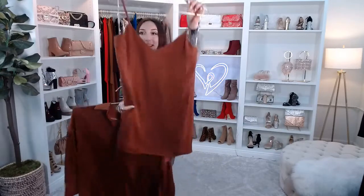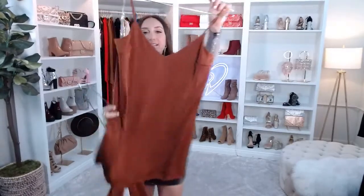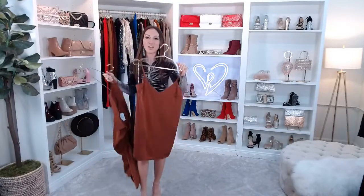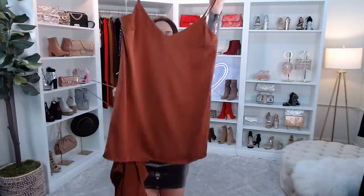So let's talk about this slip dress first. The Weekend Chic Satin V-neck slip dress. I absolutely love this because it's just so easy. A slip dress is just a timeless classic. You can do a tennis shoe with this. You can do a chunky sneaker, a wedge, a heel. And here's what this looks like up close.